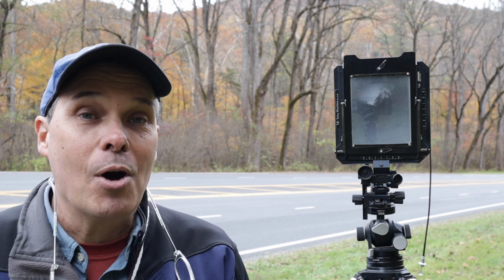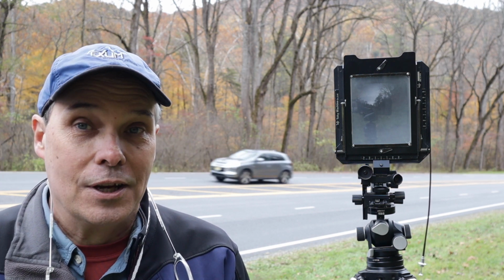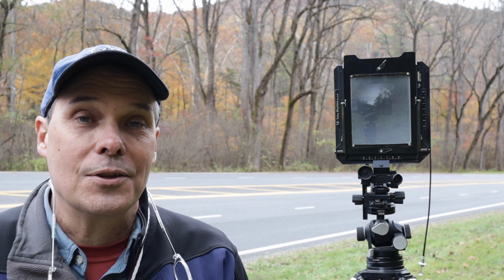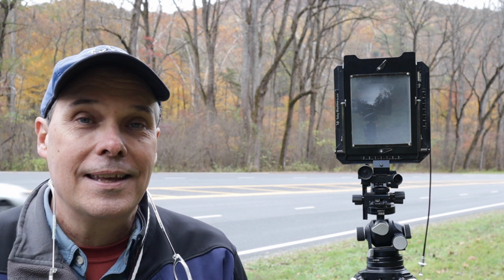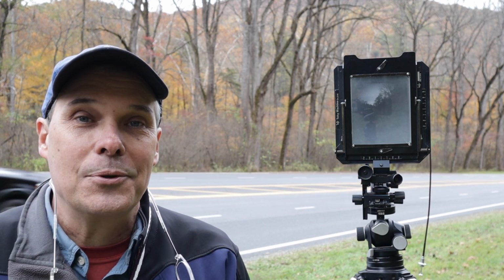I plan to go out a little bit more, but we'll see. Now tomorrow it's supposed to be rainy, so I think that's really good. I'm always excited when it rains here in the Smokies. Hopefully it's just kind of a light rain, which gives a nice saturated look to the foliage, so I'm looking forward to that. We'll see how that goes.